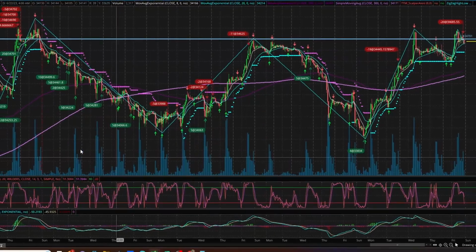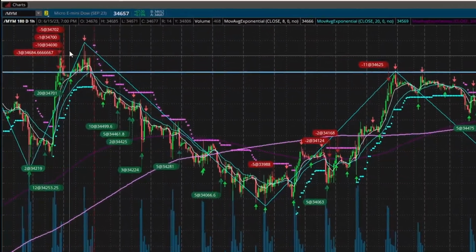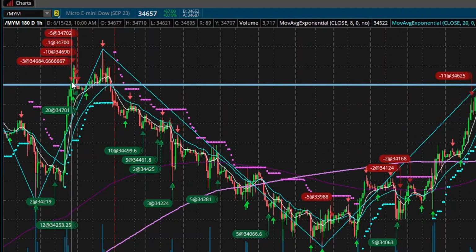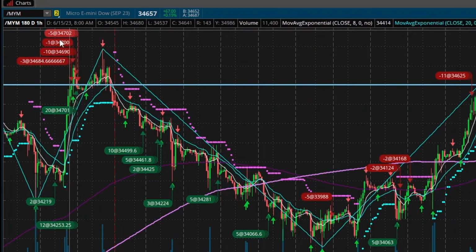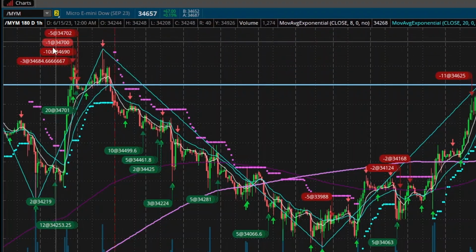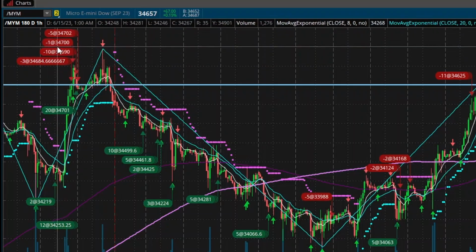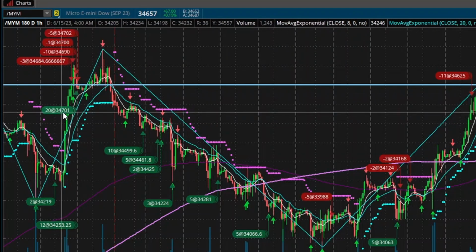So what I have shown here is how the MYM has been for the past 4 weeks. And on this run up right here, you can see around early June, I closed it out, you can see all these sold ones here. I sold the rest of the contracts I had at around 34,700. And then I made this mistake of opening another 20 at 34,701, as you can see right here.